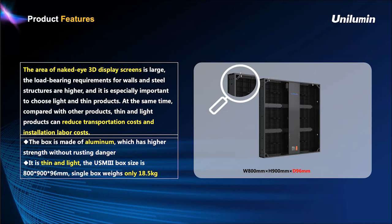At the same time, compared with other products, thin and light products reduce the transportation cost and extra labor cost. And the box is made of aluminum, which has higher strength without a rusting danger. As I mentioned, it's thin and light. The U-Surface or USM third generation box size is 800 by 900 millimeters. The single box weighs only 18.5 kilograms.